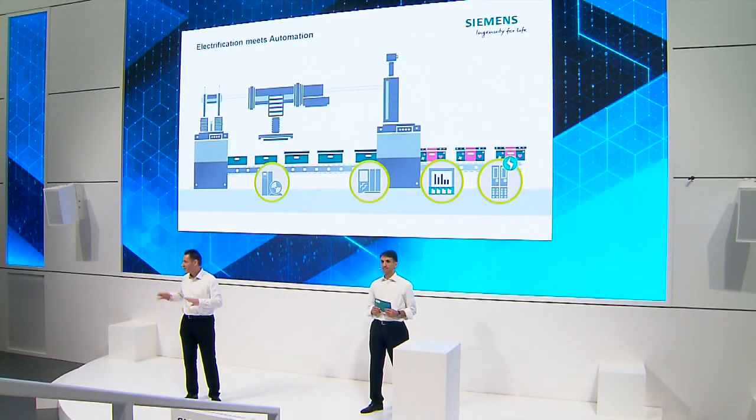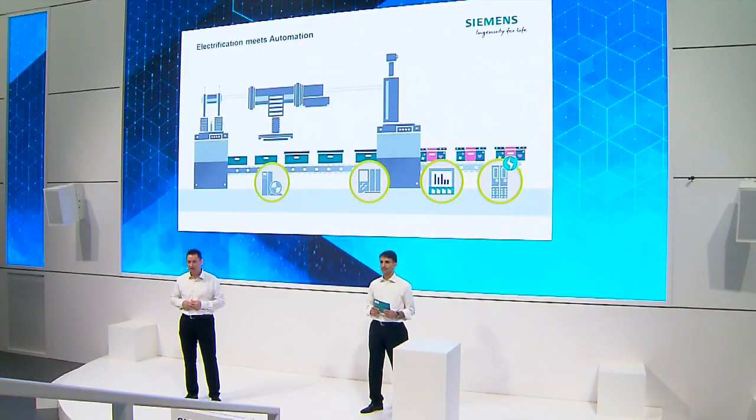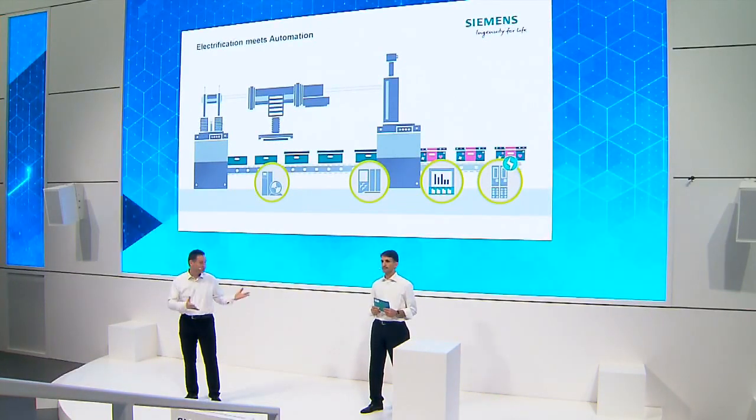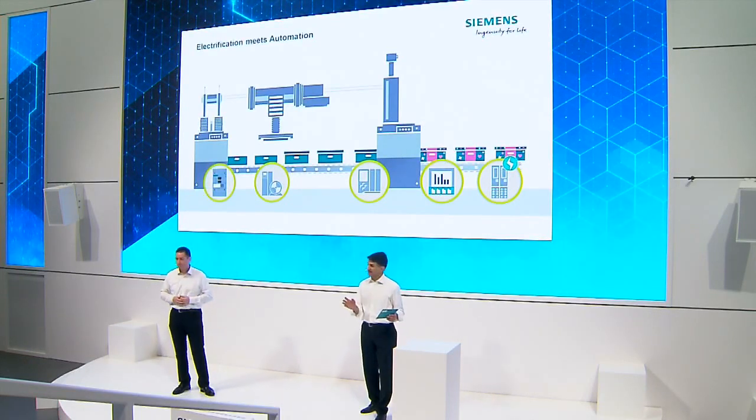On the other side, since the energetic footprint of the machine will be much lower, we have to reduce the fusing as well. Now, everybody will ask, that sounds all great. However, do we really need now a completely new switching cabinet, control cabinet? Because that sounds difficult. Or maybe there are other alternatives.